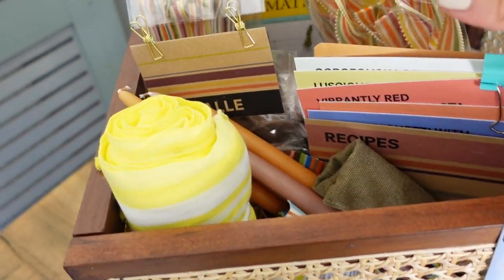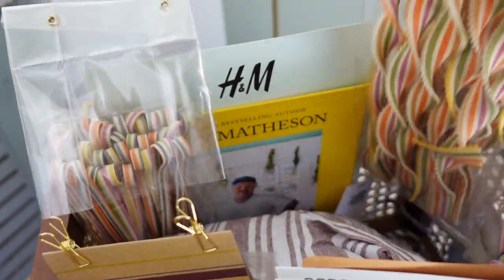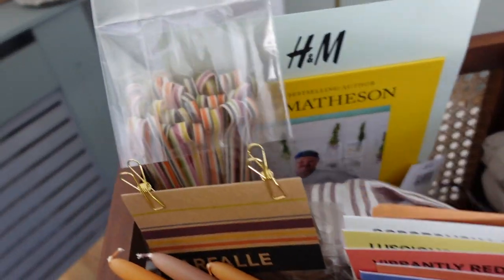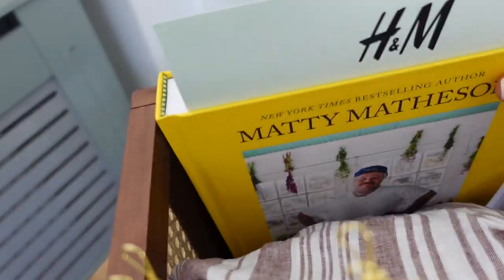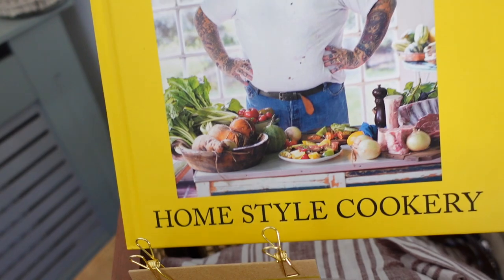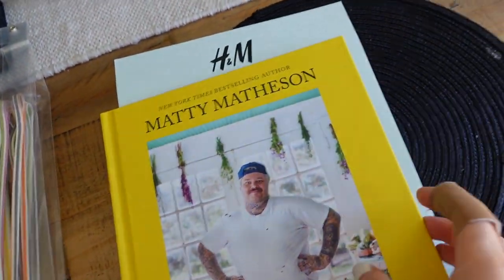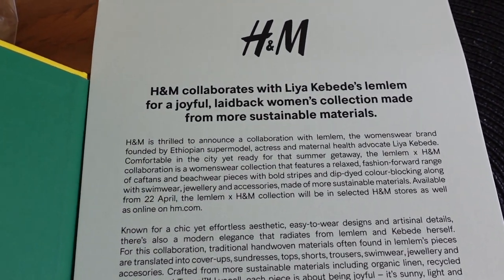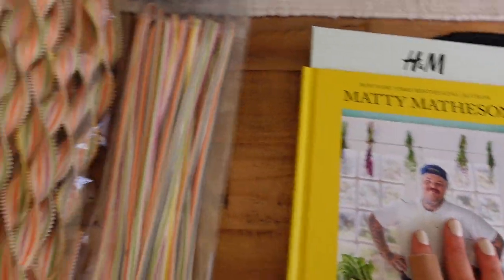In here, we have some handmade pasta. I mean, how amazing is this? And then we've also got some more bits here as well. There's literally loads of handmade pasta in here. There's also a book, which I can see is a home style cookery book. Oh my God, this is crazy. Basically, this collaboration is a joyful, laid-back women's collection made from more sustainable materials. So yeah, how amazing.